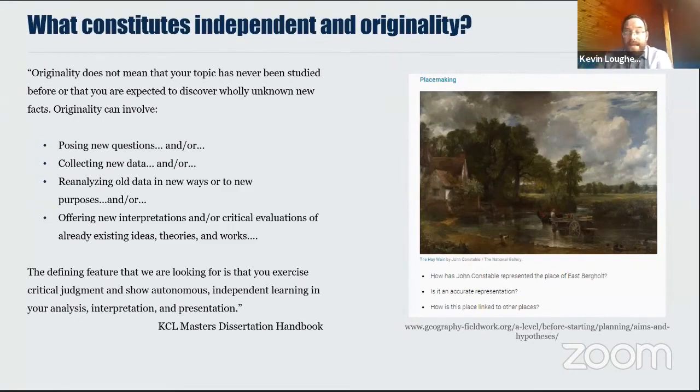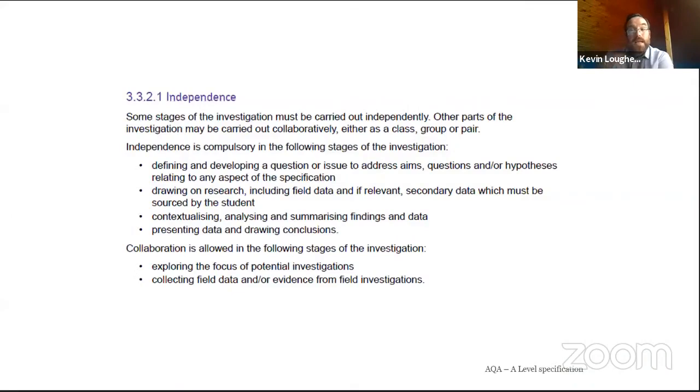However, if we start combining that kind of viewpoint with looking at the guidelines for independence in the field investigations, and I keep using the AQA specifications for this, so apologies if you use another version, but it's given the same idea. You can start seeing that the general idea about independence in the guidelines is about developing the research process, defining a question, drawing on research, contextualizing, summarizing, and presenting that data. Still quite vague, I might say.